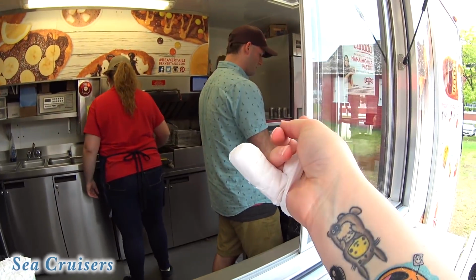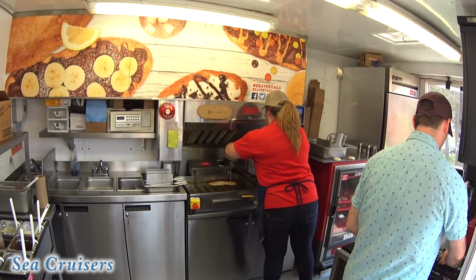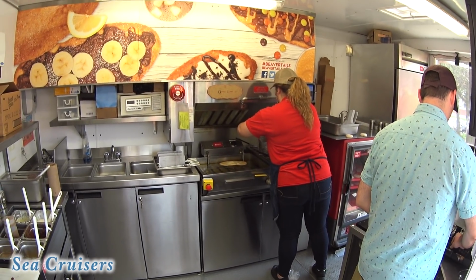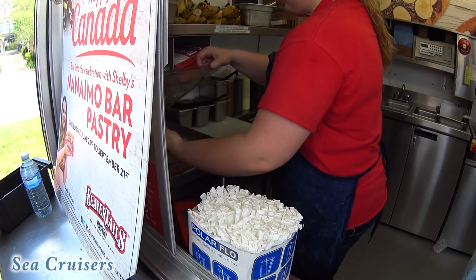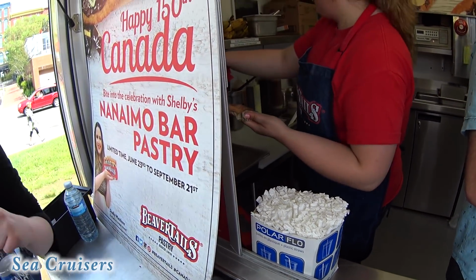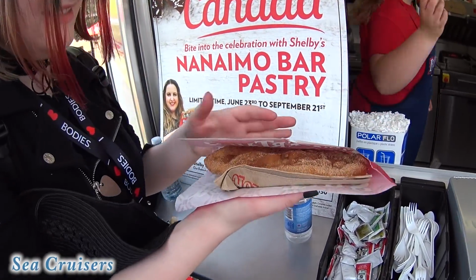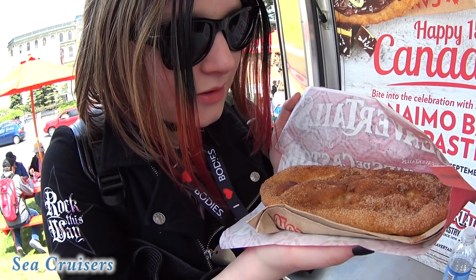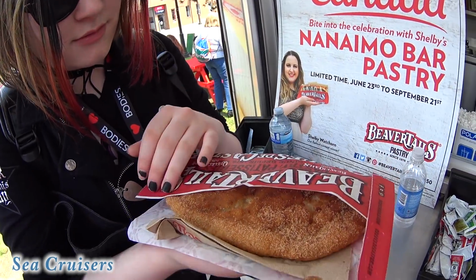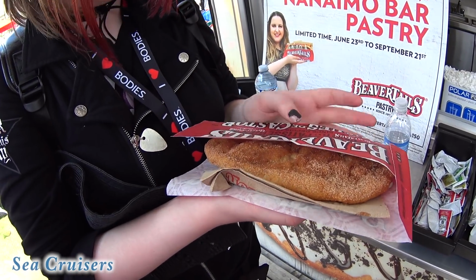She actually makes it. She has a dough in the fridge, and she stretches it out and puts it in the fryer. Here comes yours, Manara. Thank you. She said poutine. Cinnamon sugar or maple? I'll have cinnamon sugar. Okay. I'll take a picture for you to eat that.